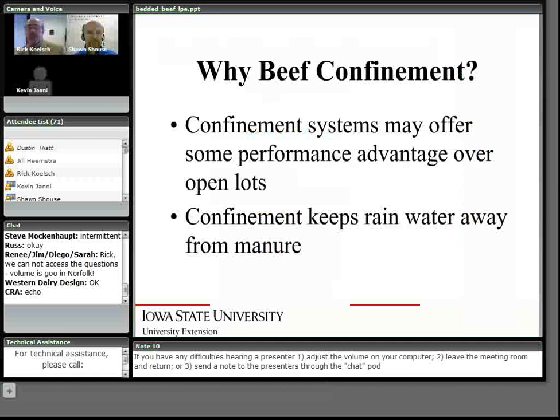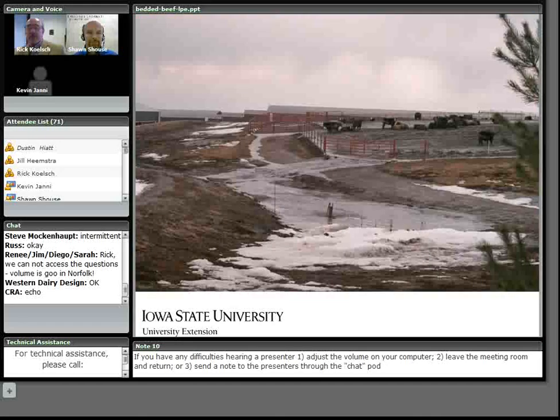Well, confinement systems may offer some advantages over open lots, performance advantages for the cattle, and certainly one of the primary reasons is that the confinement building keeps the water away from the manure, which has several advantages. So we all know what happens with open lots when you get rainfall or snow melt. We have water coming out of the pens, and that water is not very clean, and depending on where that water goes, it can be a problem to deal with.